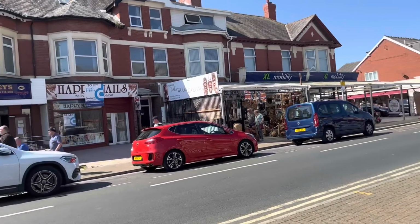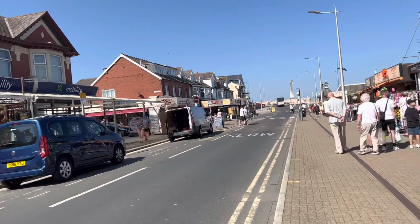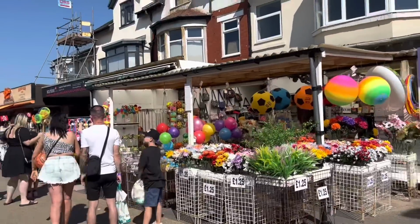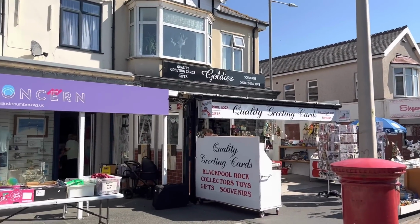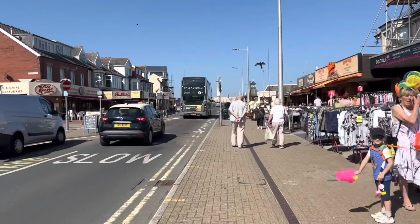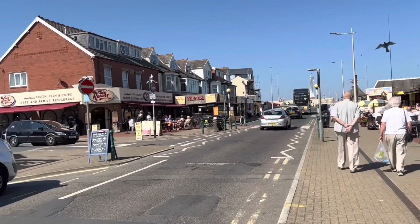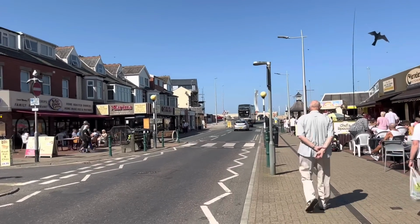Back at Victoria Road West. So this is the sort of seaside end of the town centre. So we've got shops that sell seaside and beach goods. There's another one here that sells gifts and the kind of thing that you buy when you come to the seaside. Plenty of cafes, plenty of places to sit and eat your fish and chips and all the rest of it.